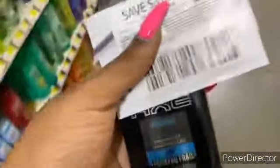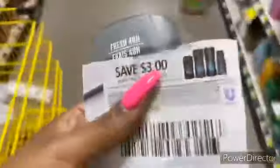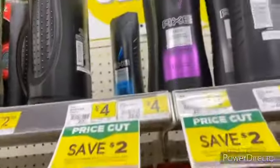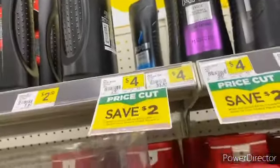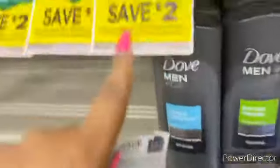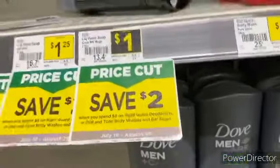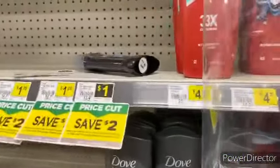And this account has a beauty bag. I double checked. So we're getting this one. And then we're gonna come over here and get the matching body wash. It's right there for $4. And we're using this coupon plus the $2, so that's $5 off, and then the beauty bag. So let me get that into the cart.